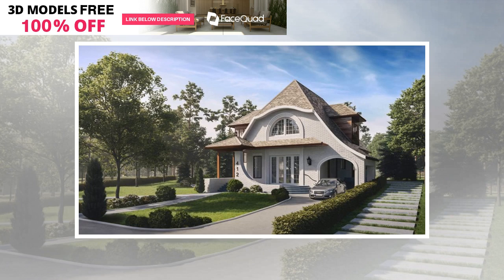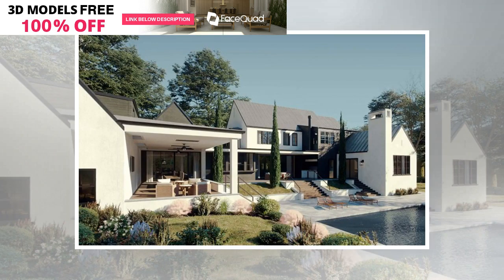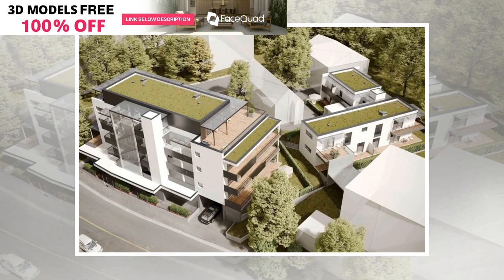However, there are 7 important things that no encyclopedia can tell about 3D visualization, something that only an experienced 3D rendering company can share. So let's find out what these things are. Residential architectural rendering, what you didn't know. Number 1.